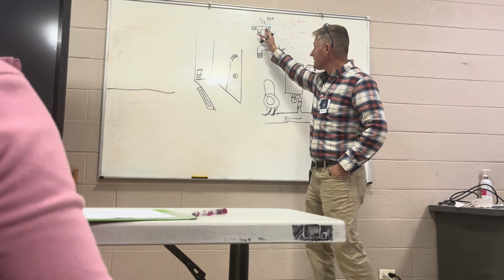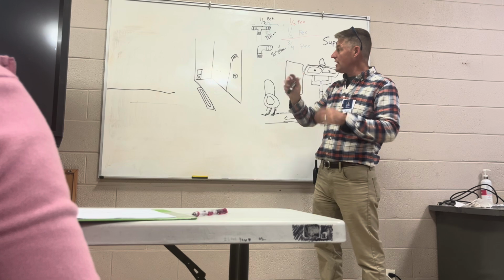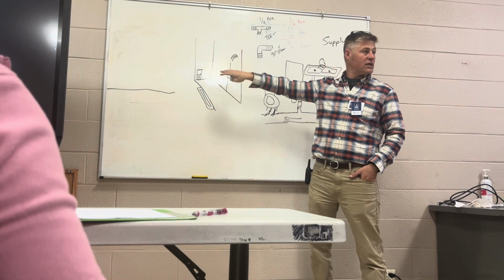These things are small, I kind of made them big here, but they're half-inch, and they fit together to make our system work. So let's draw a schematic right here that would tell us what we need to go to the store and buy.